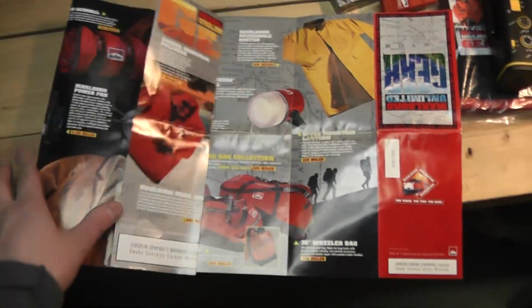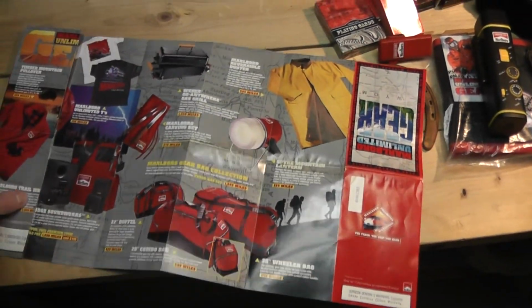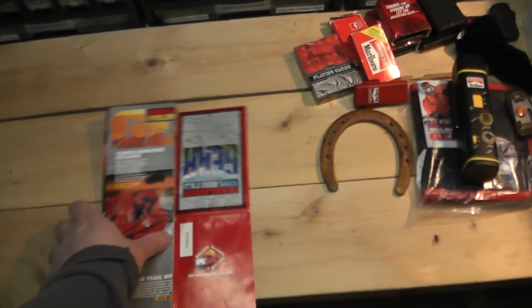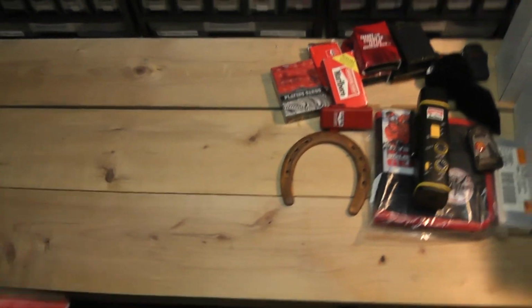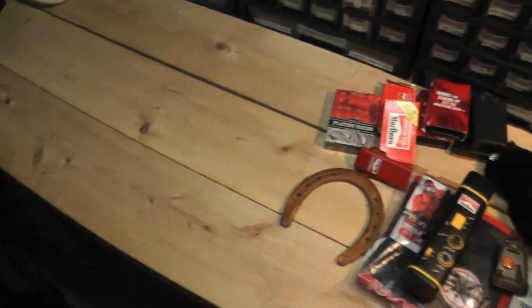This is Marlboro Gear. You'd cut off UPCs from the cigarettes and then you'd send them in, and the shipping was really pretty inexpensive. I think you just paid for shipping and they sent this stuff to you. So I'm going to go through my collection of things. So let me start off.